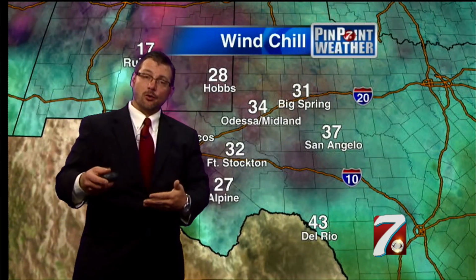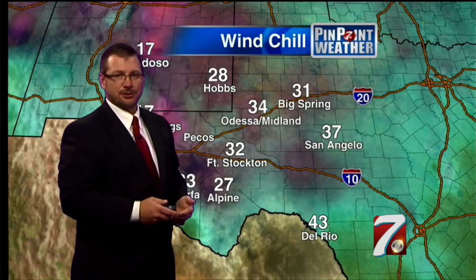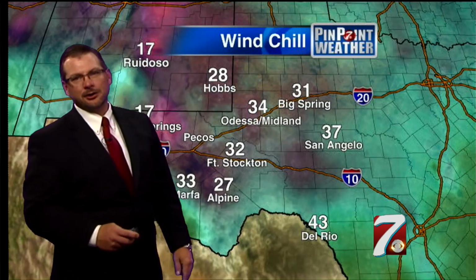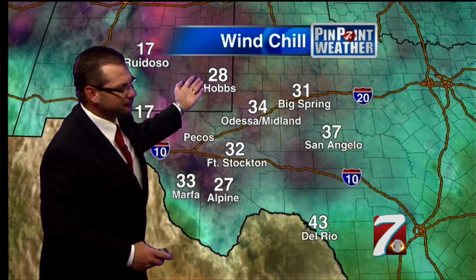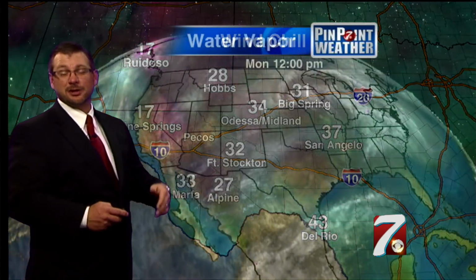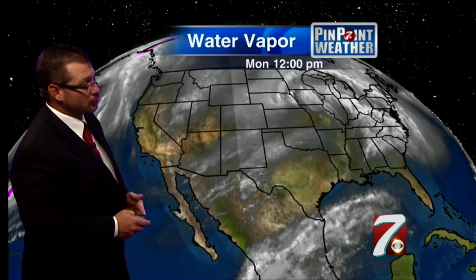Now when you factor in the winds, real feel temperatures, regardless of where you are at 40 degrees, you feel like you're much colder. 34 Odessa, Midland, feels like 31 out to Big Spring, 28 Hobbs, 27 down to Alpine. Wind chill readings in the teens as you head over toward Ruidoso and Pine Springs.